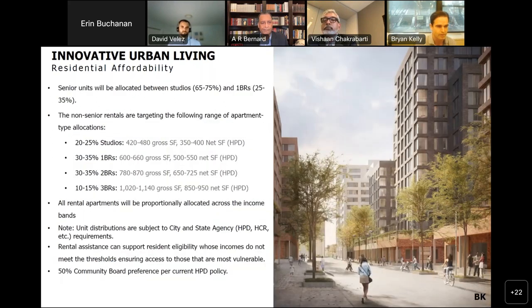In terms of how those residential units would be distributed and allocated, they would be on a proportional basis across all income bands. The plan is also focused on reaching a diverse set of households. So you can see here, 30 to 35% would be 2 bedrooms and 10 to 15% is 3s. And then we have the balance allocated between 1 bedrooms and studios. So a diverse unit distribution of homes proportionally distributed across all income bands.